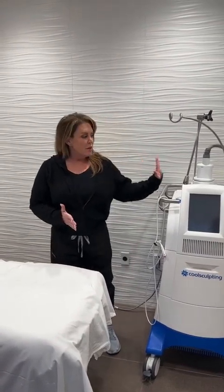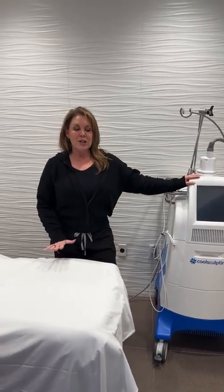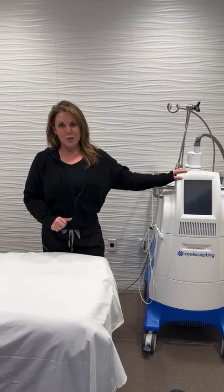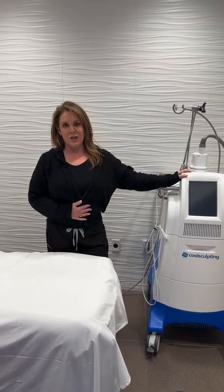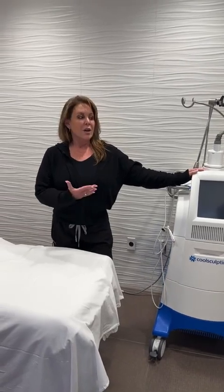I've been doing body contouring for about a decade now, and I am also an Allergan Medical Institute Coolsculpting trainer. So I travel around training other people how to do Coolsculpting. It's one of my favorite things to do. I absolutely love educating our patients as well as educating other people to do Coolsculpting.